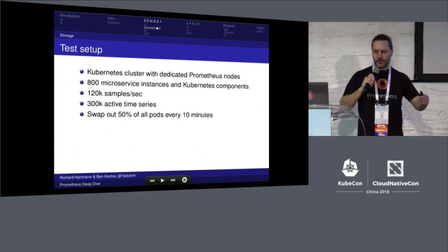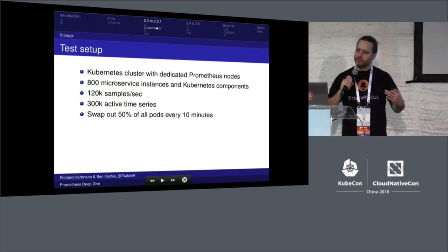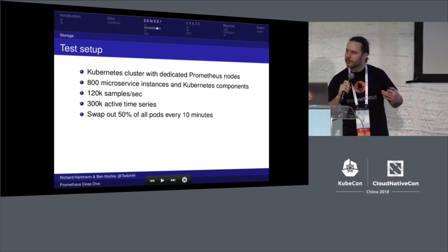Yeah, so the new test setup to test the results of the new database. I don't know what we were going to say about that. You?